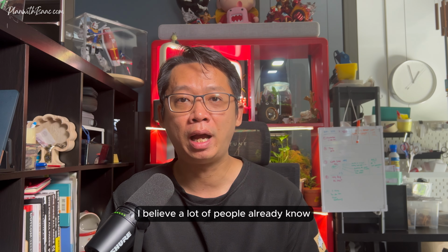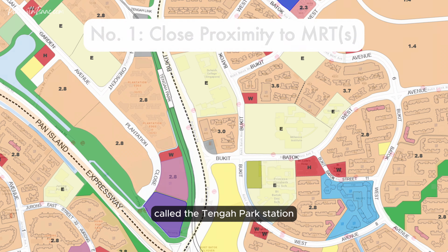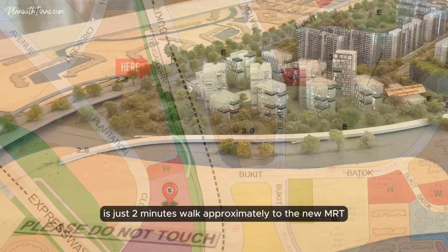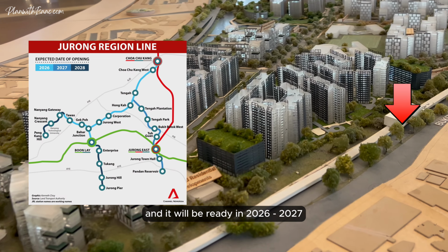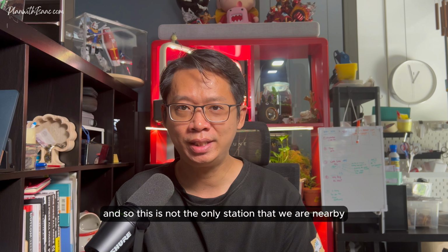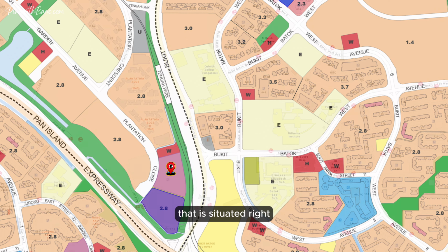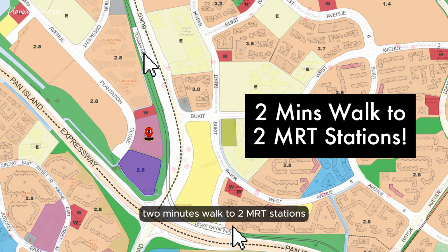Okay, for the first one, I believe a lot of people already know that it's very close to the new MRT called the Tengah Park Station. If you look at the master plan itself, it's just a 2 minute walk approximately to the new MRT, and it will be ready in 2026 to 2027. And this is not the only station that we are nearby and within a 2 minute walk away. So it's very rare to have an EC situated 2 minutes walk from 2 MRT stations.